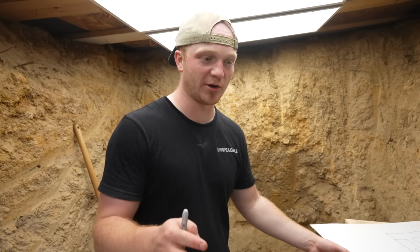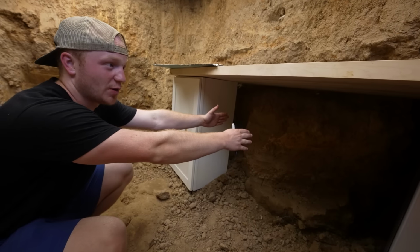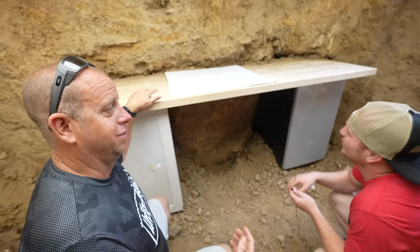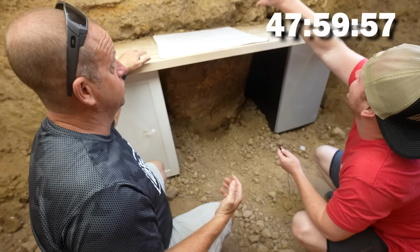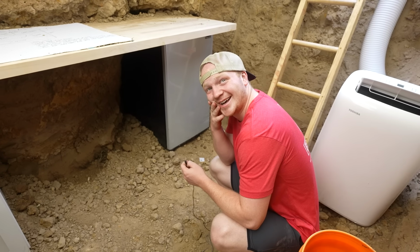What if there was a secret door underneath here that went all the way straight through to Gabe's movie theater? Day one's a wrap. We got a lot of work to do tomorrow though. So if we dig right under here, you think this entire thing is just gonna cave in? Yes. Change of plans, I guess.